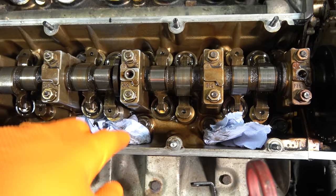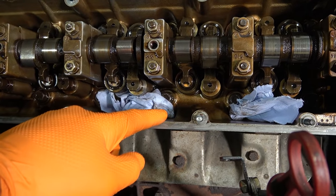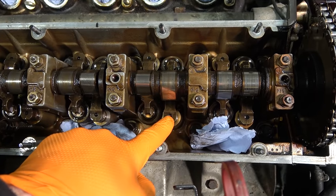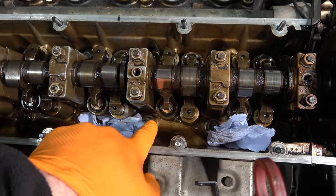Before we start working in here, it's important to plug these holes here with paper towels or something. Otherwise, if you drop something, it's gonna go straight into the oil pan. So this is the cylinder that I already done, cylinder number 3. Now we're gonna do cylinder number 2. These are the rocker arms that we need to remove. Then we have thrust adapter, spring retainer, and spring. And once we remove all of that, then we can get to the seals.